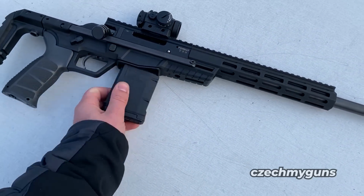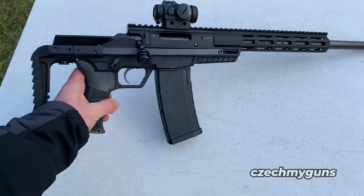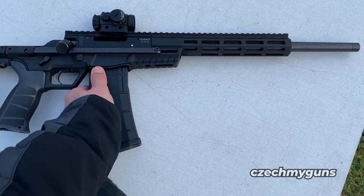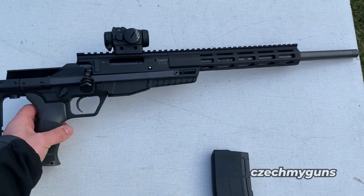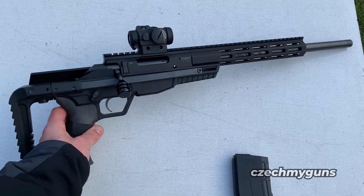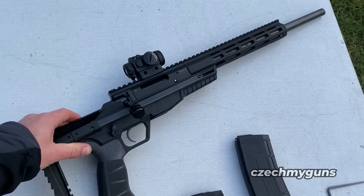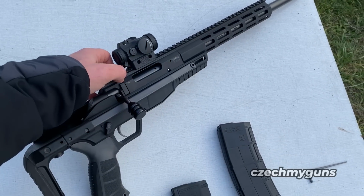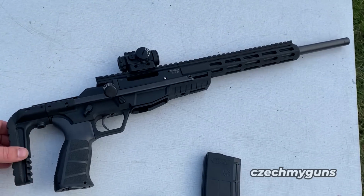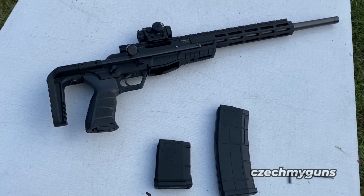If you wonder how it looks with a proper 30 round magazine, well, this is it. It's even more sexy, right? So for now they're coming in .223 caliber and 7.62x39, and we will see what sort of calibers will come in the future. A lot of people are asking about the .308. I'm not sure if it's going to come in .308. Everything must be redesigned to be bigger. Definitely, this is the short action receiver. So yeah, you just cannot accommodate that in this rifle. So let's look at the controls.